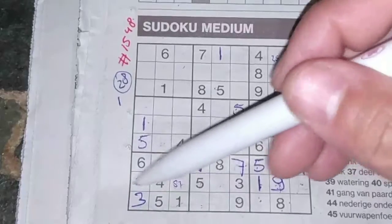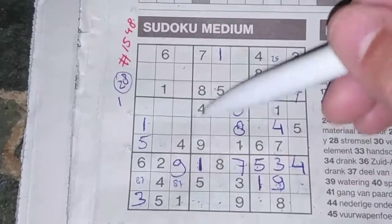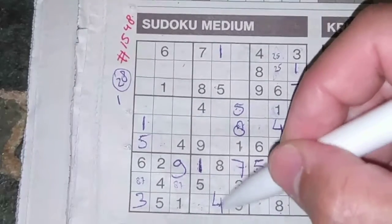4 in this row, 4 in the row below. So in the last row, the only 2 places for the 4 should be here or there. We see here 4, no 4 there, 4 should be there.